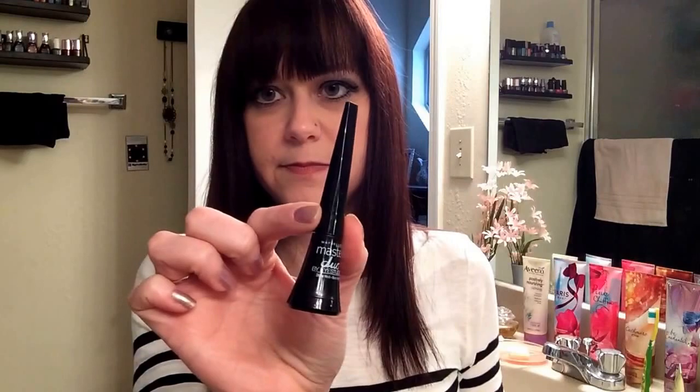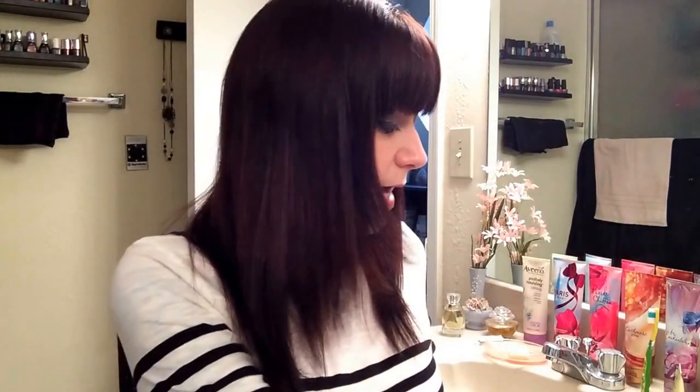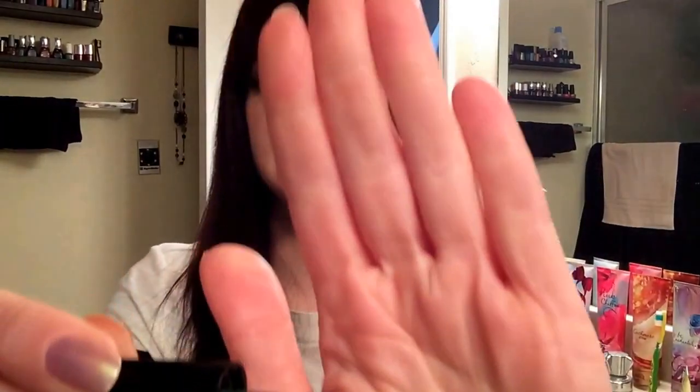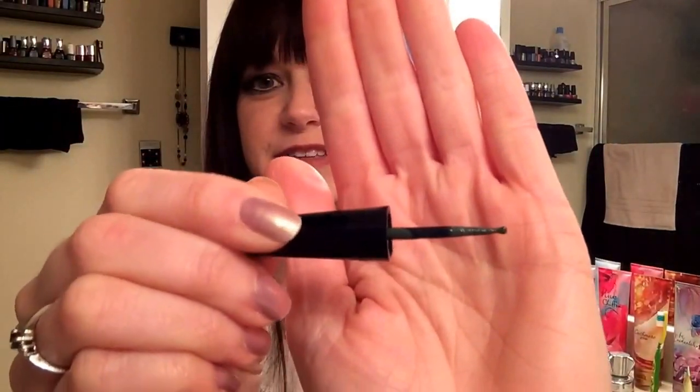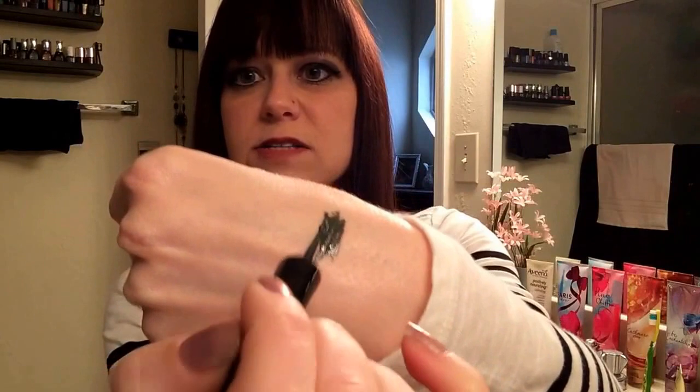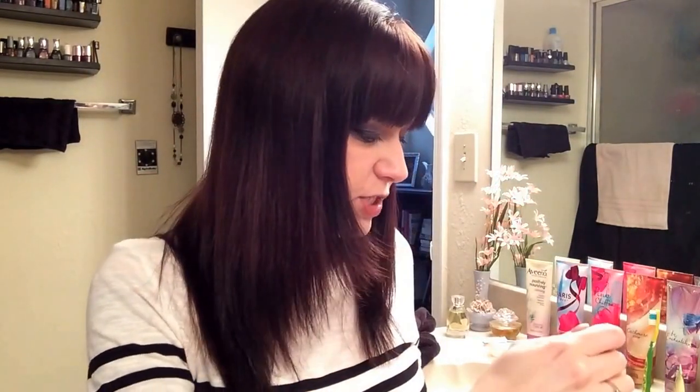But I got these Maybelline Master Duo liquid eyeliners. I got a green and I got a black. And it's kind of this weird brush thing here. So I'm not really sure what this little tip is. It goes on great. The color is very pigmented, which I like.